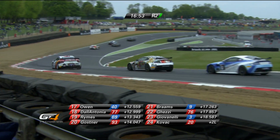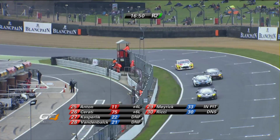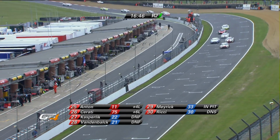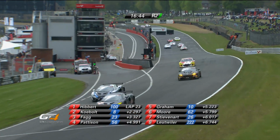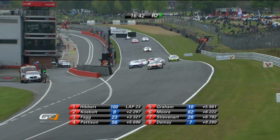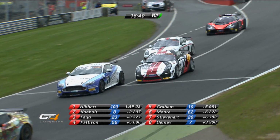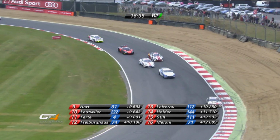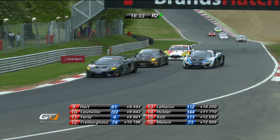Oh, that was a big, big wobble from the number 222 in front of number 7. And this is the tail end of the top 10. It's Nicky Leutwiler fighting really hard indeed with Jerome de May. Jerome de May in the silverish Aston Martin with all the lurid paint scheme on its haunches.